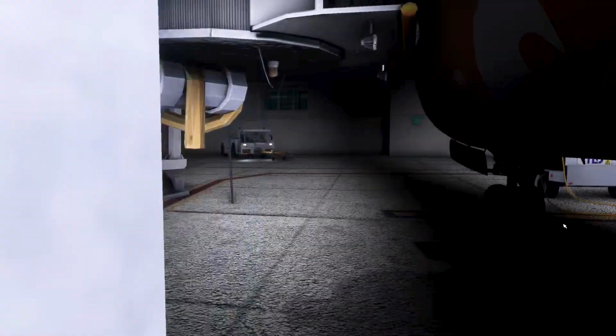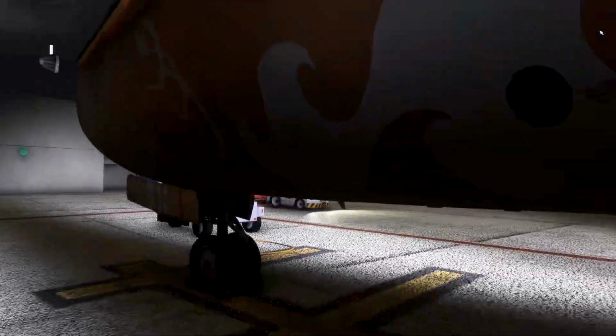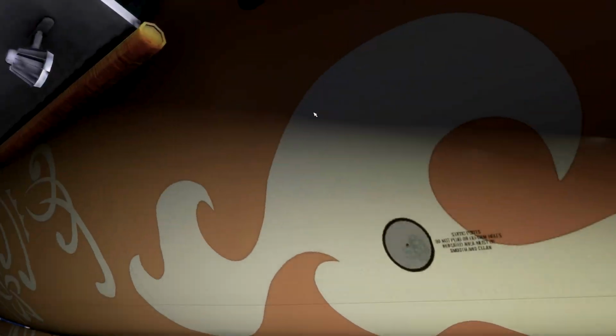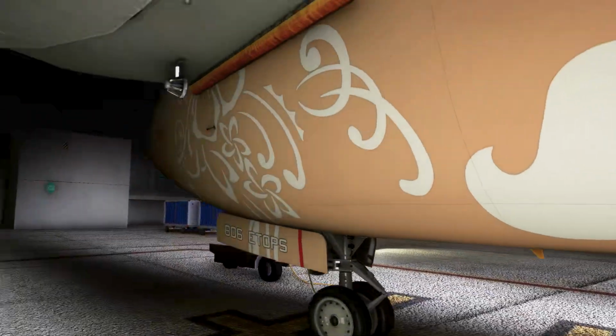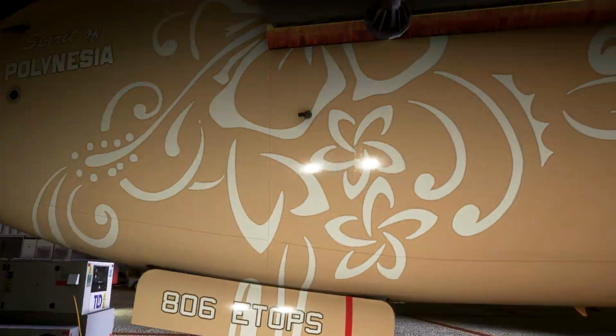Okay, folks, welcome aboard flight 25. We've got nonstop service over to San Juan, Puerto Rico. We're going to do our walk around here while we're waiting for the passengers to board. We're taking Polynesia 1 today.